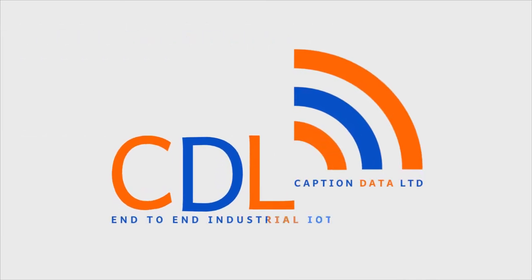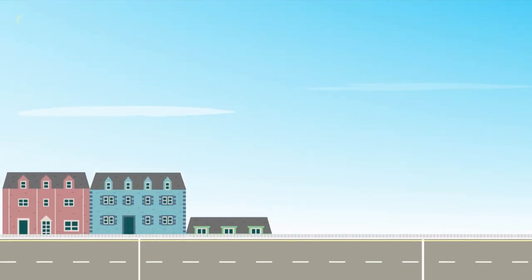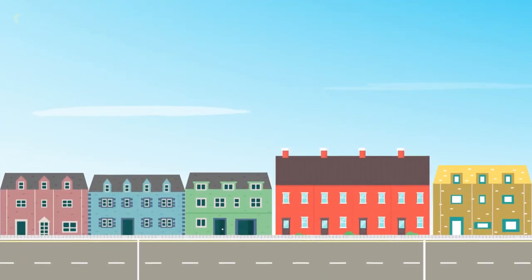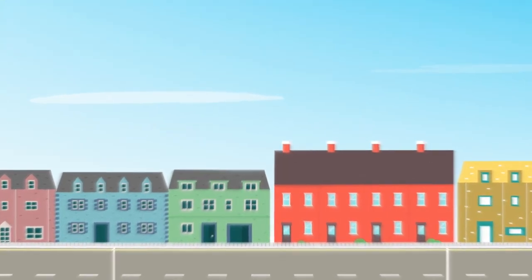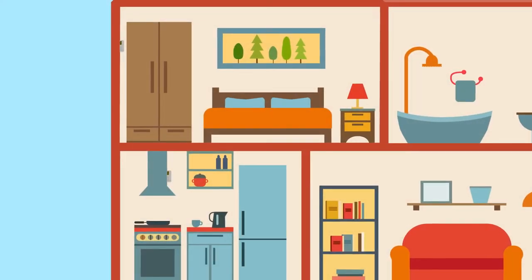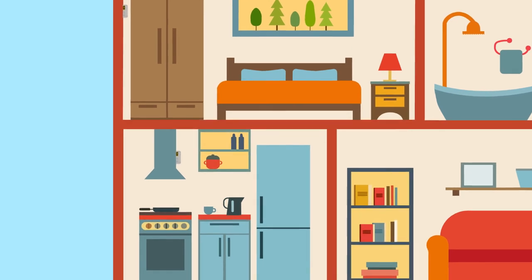Deploying a CDL IoT solution to identify the conditions that lead to mould provides a body of independently collated evidence that will benefit all stakeholders, tenant included. CDL offer a range of value-add services from experts in this area when the capacity of the social housing organisation is compromised or there is a need for independent data.